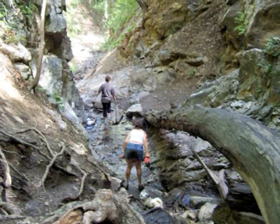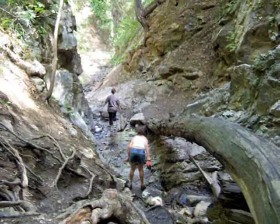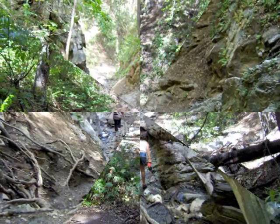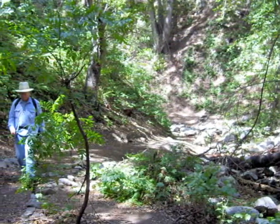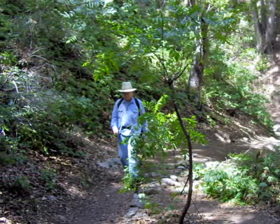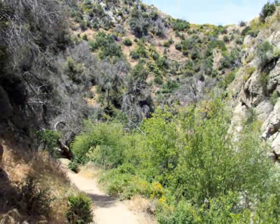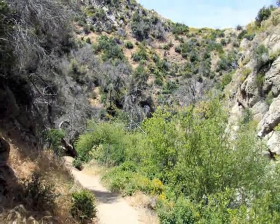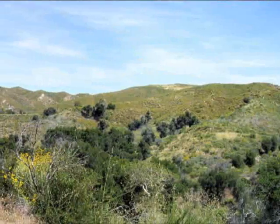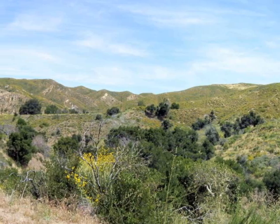But then it was time to start backtracking and follow these folks back on out of the canyon. And here Dale works his way back out along the trail. Things start to open up again as we get back towards Walker Ranch. And then another look around as we head back down Placerita Canyon to the Nature Center.